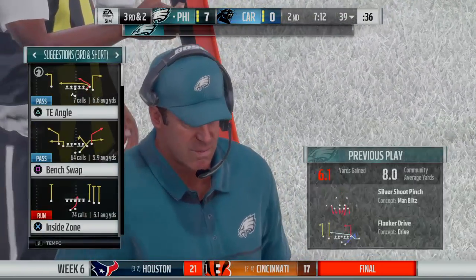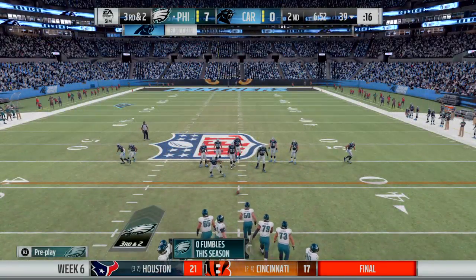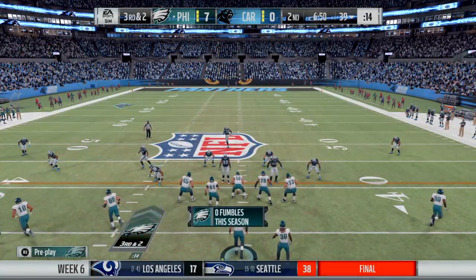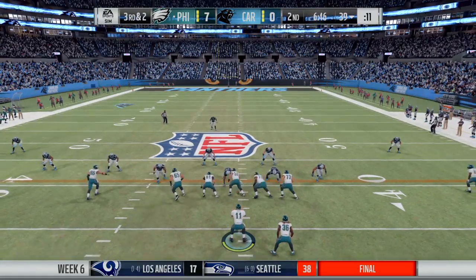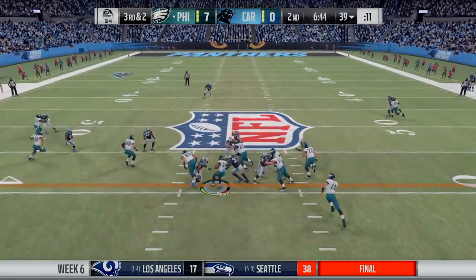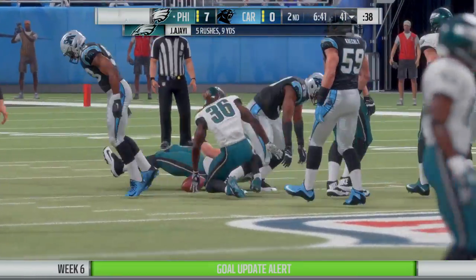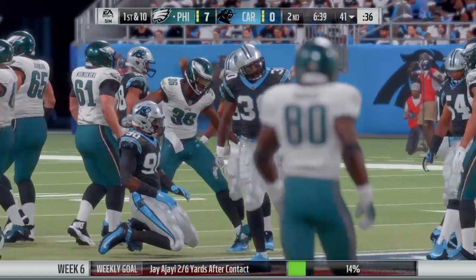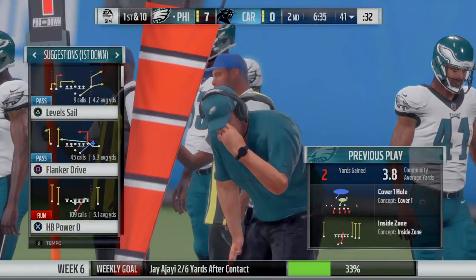8 yards on the completion, but now they face 3rd down. Good throw, good catch, but I really like the route. The drag and being able to run away from defenders, hard to stick with them for that long. Yeah, better against man than zone, because now you're running away from someone and you're not running into a defensive player in another zone. They only get 2 there, but on 3rd and 1, that's all they needed to keep the drive going.